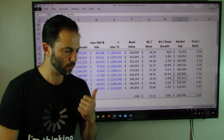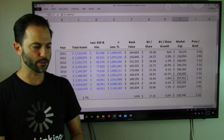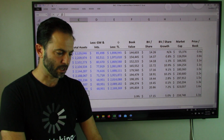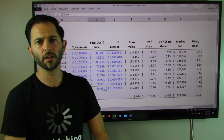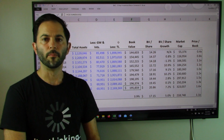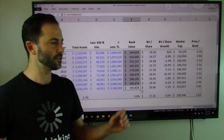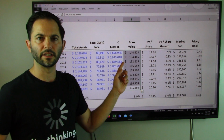All right, so what you've got here is you start with $2.1 trillion of assets for Bank of America, and they've grown that to $2.4 trillion. 1.7% is the growth rate. Not strong, but above inflation. Less goodwill, less total liabilities, and we get book value. Please reference some of the other videos in the bank series, where I go into more detail on goodwill and total liabilities. But basically, total assets, less goodwill, less total liabilities gives us book value.